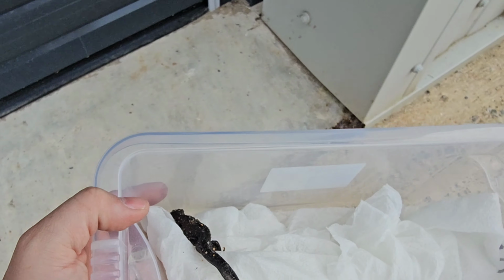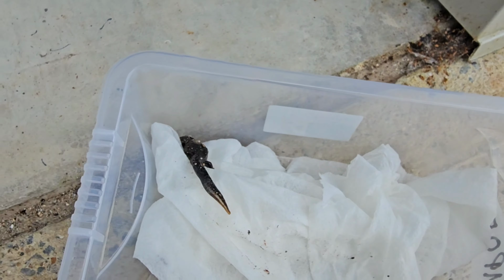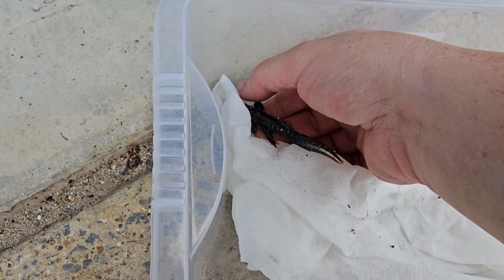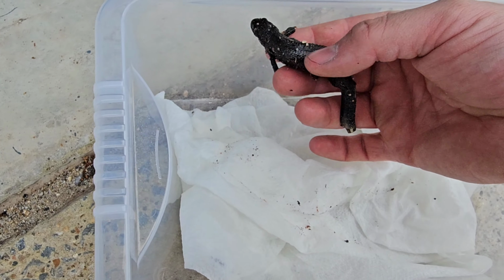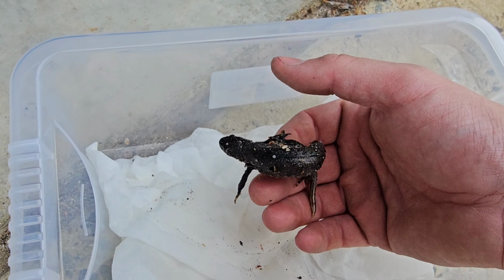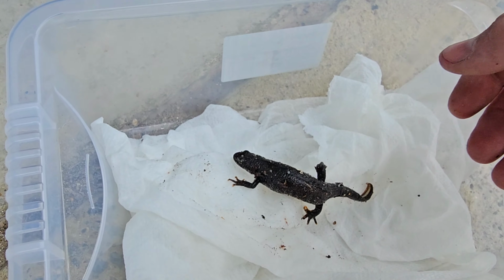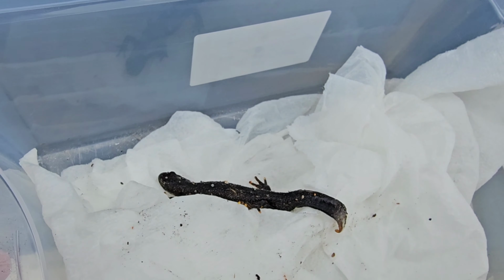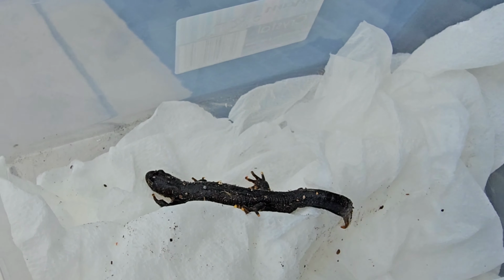whilst clearing loads of pallets, we have just found a female Great Crested Newt. So there's nowhere for her to go around here. So following Chris's advice, she's going to come home with me and be relocated into my pond at home.